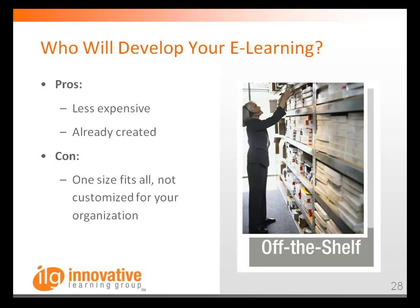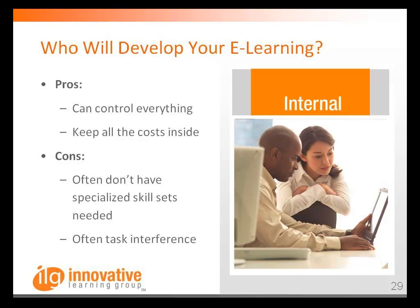One of your next options is to build your e-learning internally. And here I mean using the people you have on your staff or inside your organization. A couple of pros of this is you can control everything, and you're keeping all the costs inside. Some of the cons are you don't necessarily have the specialized skill sets on staff that you need. And you may or may not agree, there's often task interference. I'm sure all of you get invited to lots of meetings and may have some distractions while you might be trying to develop e-learning.